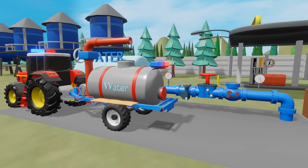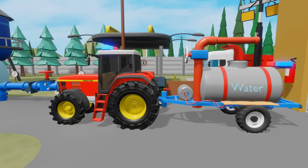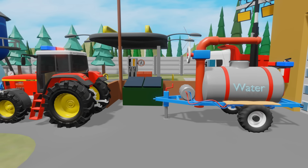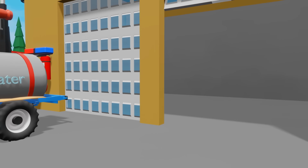The fire truck is always ready for action, whether it's the middle of the night or early morning. Regular inspections and careful maintenance ensure that its engine is always running at peak performance, and all systems are fully operational.